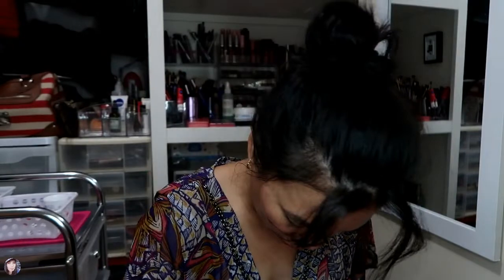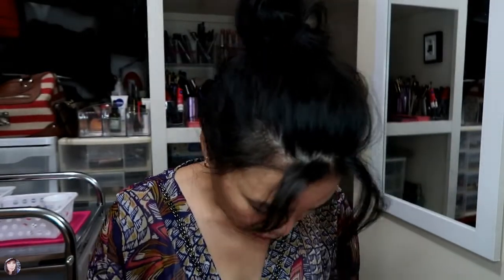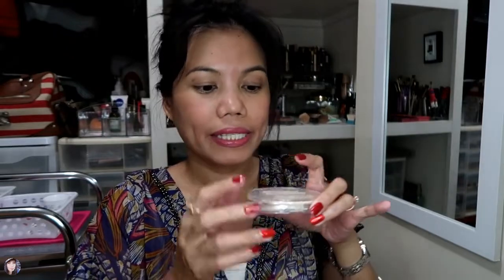Bore balloon. Just one pink, because I have other colors. And then, I also got sponges. So, I bought these sponges, guys. Yes, I need them because I'm always washing my sponge, since that's what I use when I use face powder.